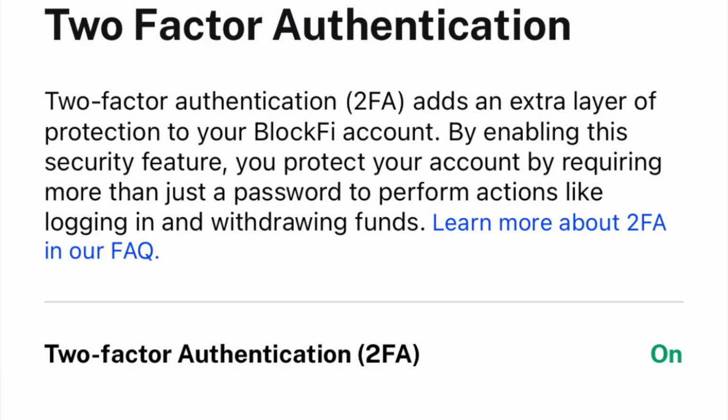Another thing I just wanted to mention for literally half a second is make sure you turn on two-factor authentication on your BlockFi account, and honestly on basically every bank account you have, because it's just an extra layer of security so people can't get into your account or hack your account without an extra layer of verification on your part. So when I sign into BlockFi, they ask me for an authentication code, and if I don't have the right code, I won't be able to get into my BlockFi account.